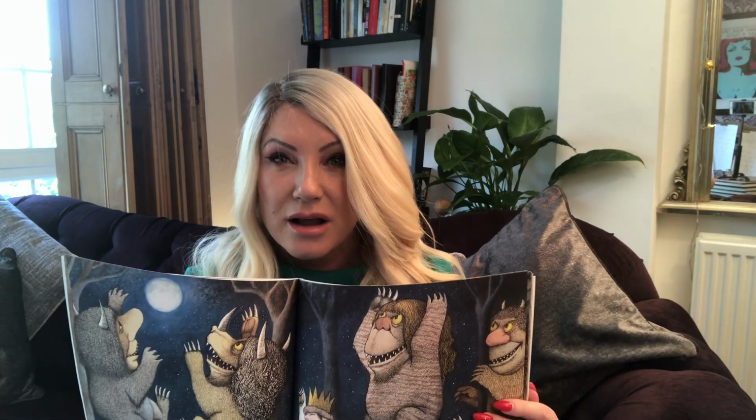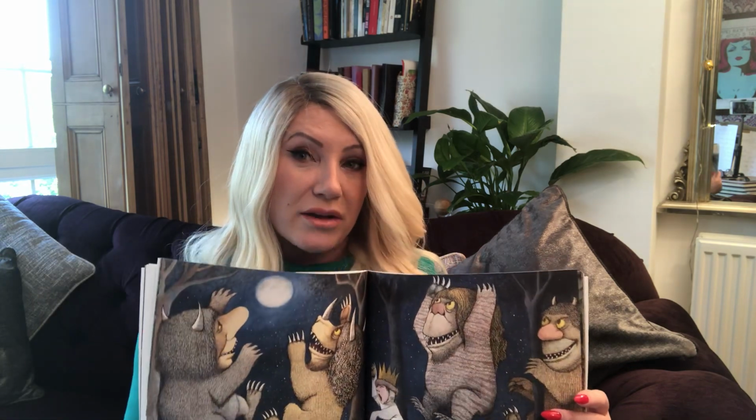How about dance and music? Get your parent or carer to play a piece of music by Orff called Carmen and choreograph your own wild rumpus and your own dance. Listen to Alita Adams, her song, Get There If You Can. Max travelled to where the wild things are by a boat. Can you think of other ways that you can travel?